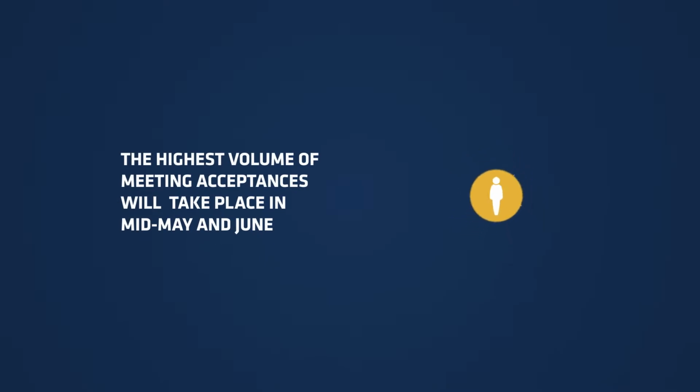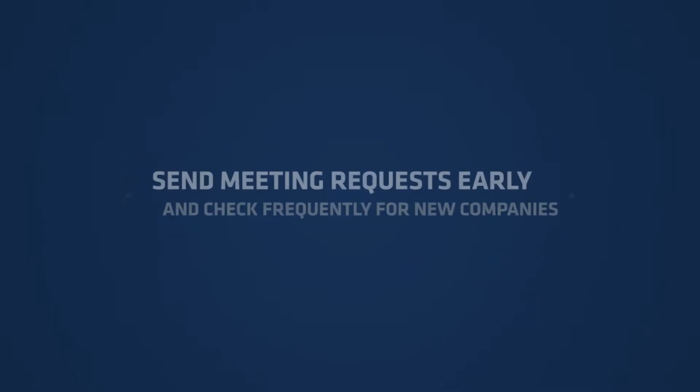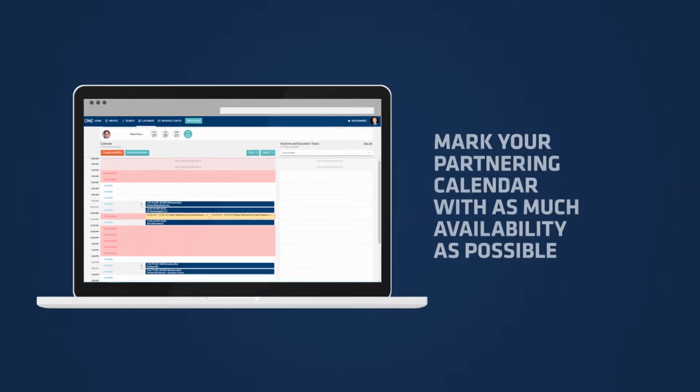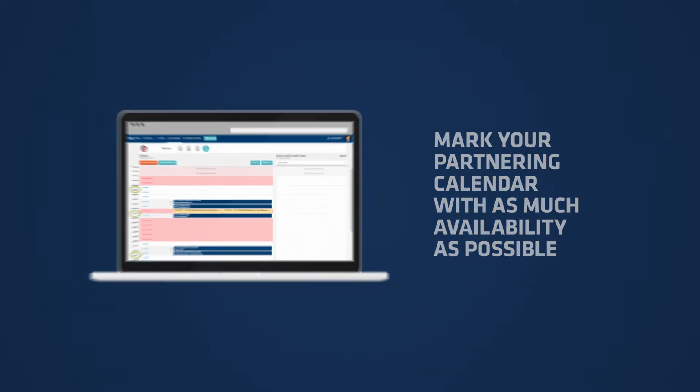The highest volume of meeting acceptances will take place in mid-May and June. However, those who send their meeting requests early and check frequently for new companies generally get the most meetings. To ensure Bio can schedule more meetings for you, mark your partnering calendar with as much availability as possible.